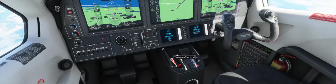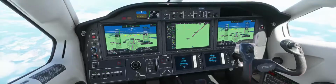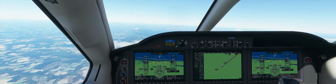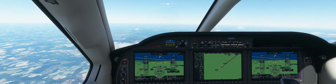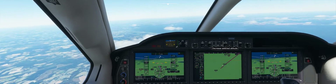Tree Whiskey Bravo, you are 3 miles southwest. Maintain present heading and altitude. Expect vectors, ILS runway 5 approach. Maintain present heading and altitude. Expect vectors, ILS runway 5 approach.